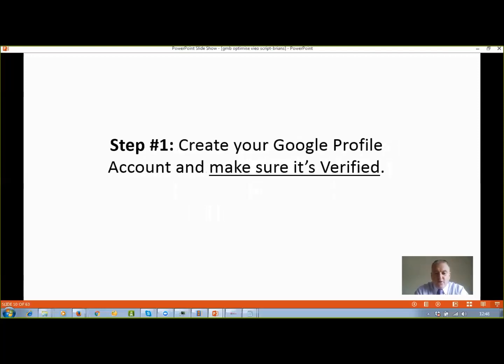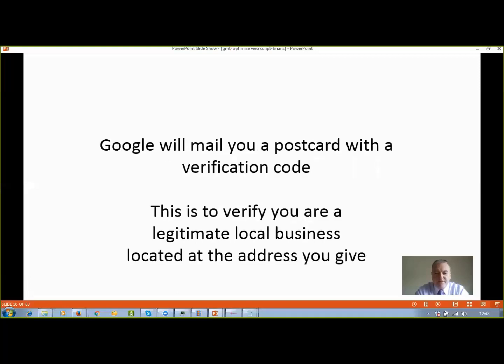Step 1, we're going to create your Google profile account and make sure that it's verified. Now, Google will mail you a postcard with a verification code. And this is to verify that you are a legitimate local business located at the address that you gave.